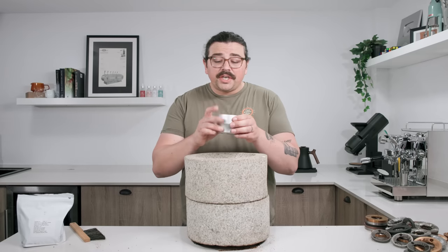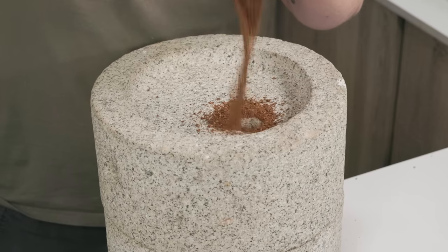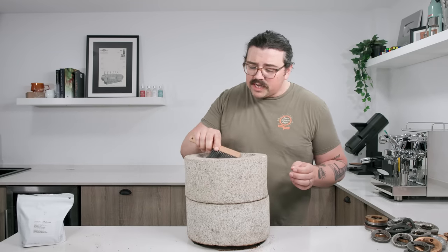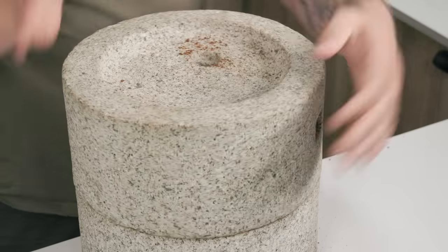Now, in true Weber fashion, I've got my tumbler here and I'm gonna refill it. And I'm gonna grind it one more time. Look at that. Oh, it doesn't get any better than that. So I'm just gonna feed it all back in there and we're gonna go one more time with it. And then we're gonna grind with a nice expensive grinder.